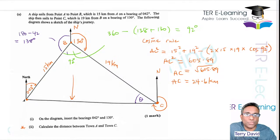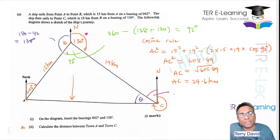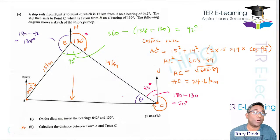In the meantime, I can also work out this angle up here, this pink angle. Since you know this is 130, the pink angle is going to be 180 minus 130, so that's 50 degrees. I'll need that in a sec. So if I want to get this bearing, all I need to do is figure out what theta is.